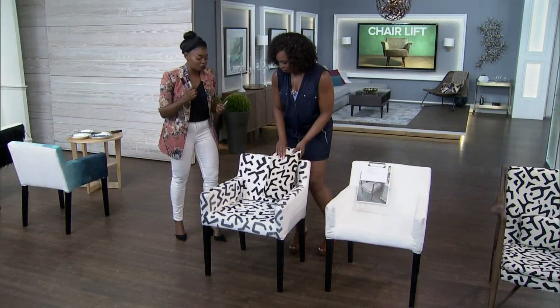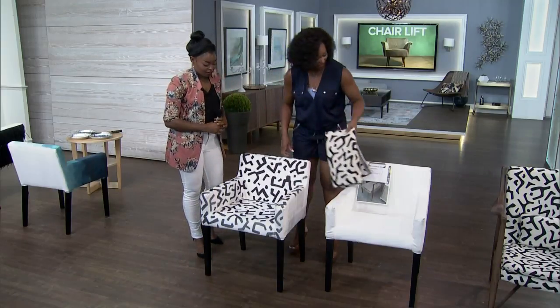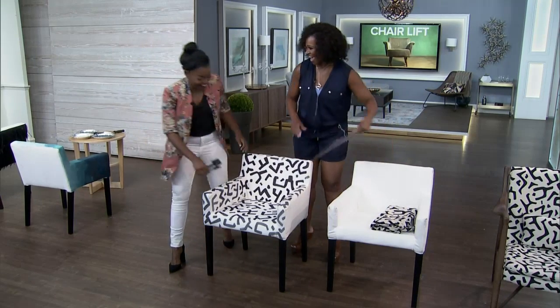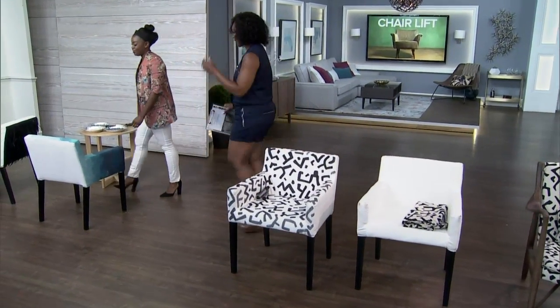Sharpies, you get them from the dollar store, and you can literally create whatever pattern you want. Now, if I sit on this with white jeans... Well, you want to try it out? Just make sure it's had some time to cure before you start hanging out on it.